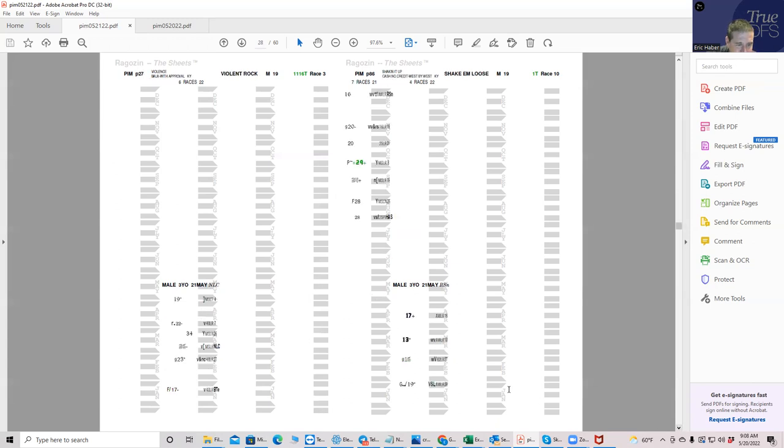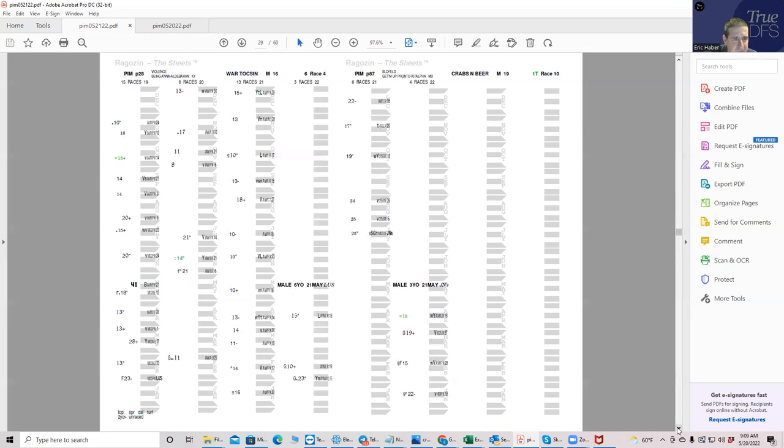Shake 'em Loose. I get nervous about a horse like this because it did have that one off race on the turf, and it's been really improving here. I don't know why they're putting him on the turf. I'm a little afraid of this. I think maybe it is bred for the turf somehow, which is why they put him here in the first place. So I might just use him. Then you have Krabs and Beer, who's fine, but it's only 6-1, right? How is this any better than these others?